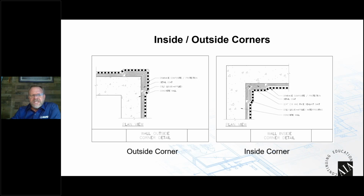And finally, here's a couple of details that show the inside and outside corner. I just wanted to show you this because it shows that same situation we talked about, the detail coat on the inside corner. You see the joint sealant, and then the waterproofing layer, and then you see the drain protection board wrapping all the way around the inside corner.